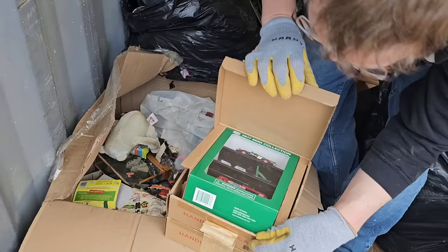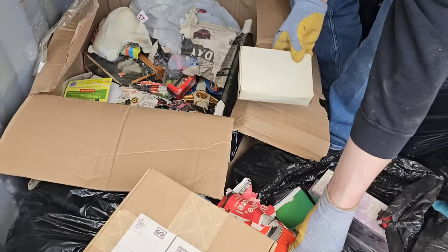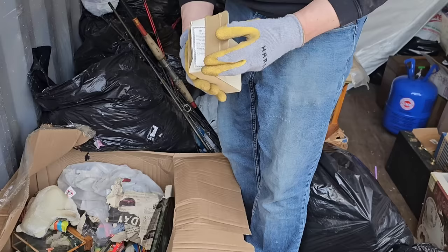Brand new. 2017 Mini Hus. I'm just amazed how people buy brand new stuff and pack it away, pack it away and put it with food stuff. Lifelong products. A little headset.